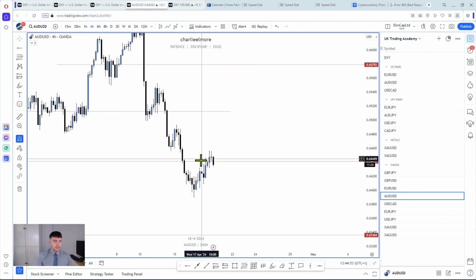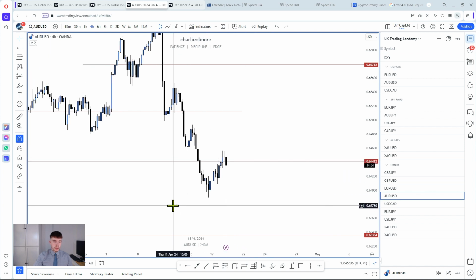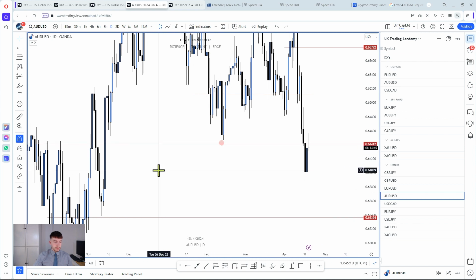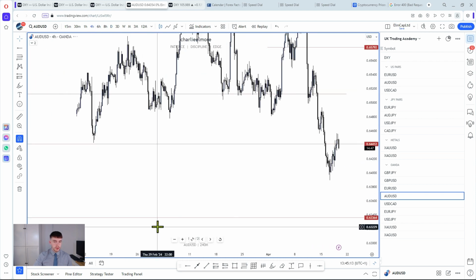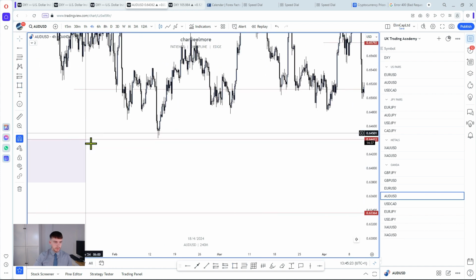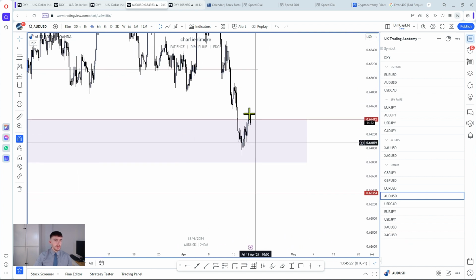So Australian dollar, US dollar, we've now dipped back above the weekly area that we had drawn on, and now we're back below. So is this now being used as quote resistance, or are we going to find our feet and continue upwards? Now, let's also not forget that we are coming out of this 4-hour area, okay, that we spoke about last week. We're coming out of that area.